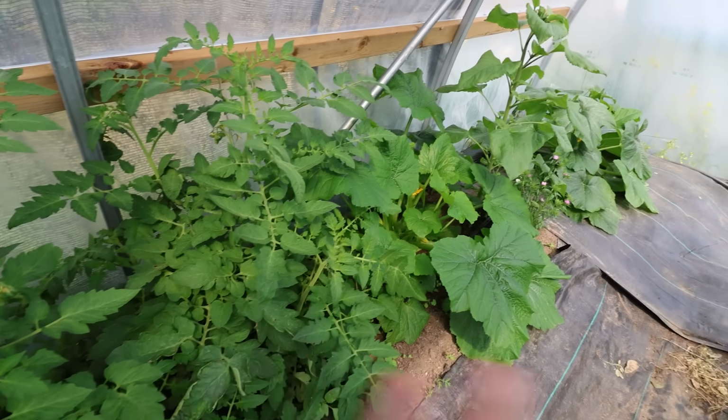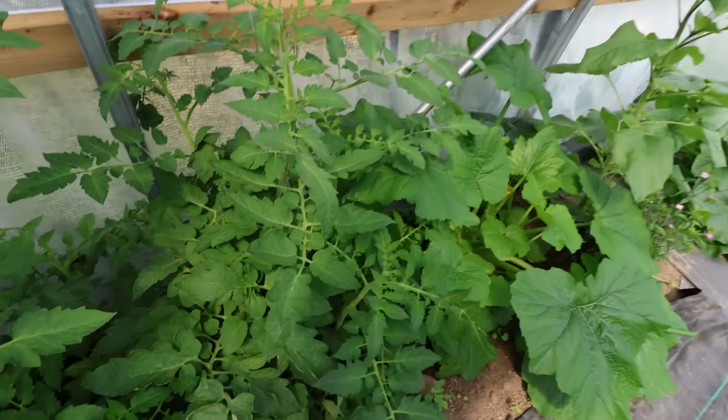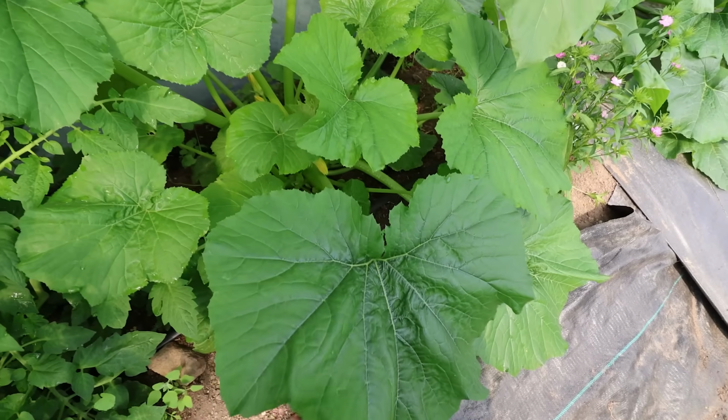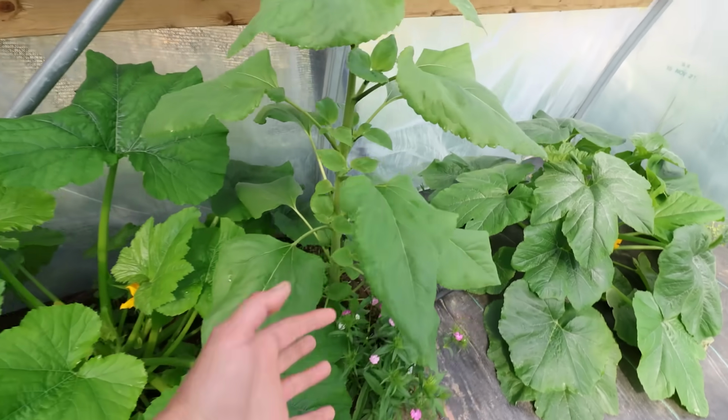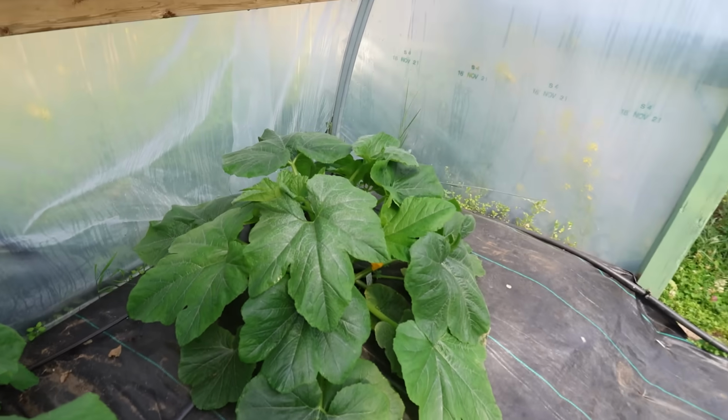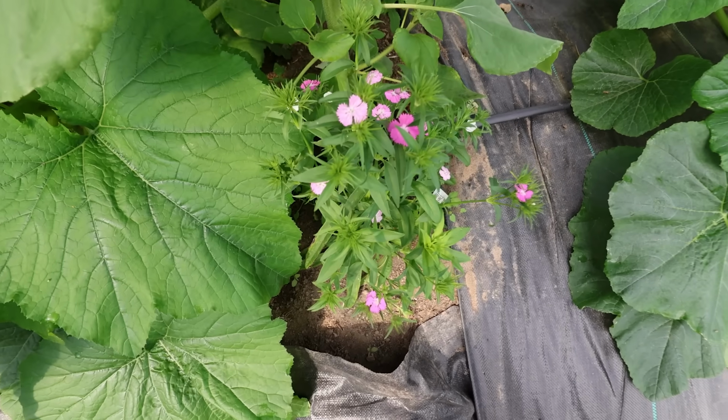Right here is kind of a perfect example of how I love to grow. So we have tomato here. We have a gorgeous zucchini in here, volunteer sunflower, a bush delicata, and a little dianthus hiding in there.